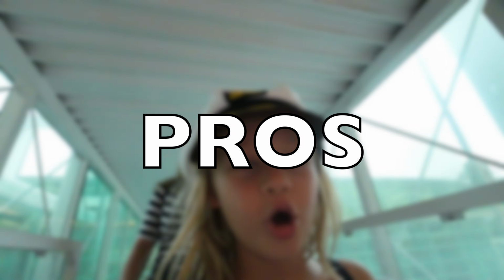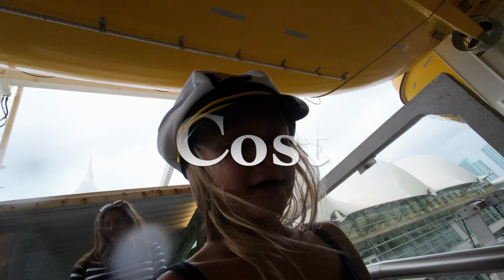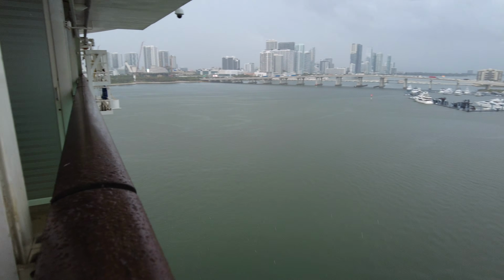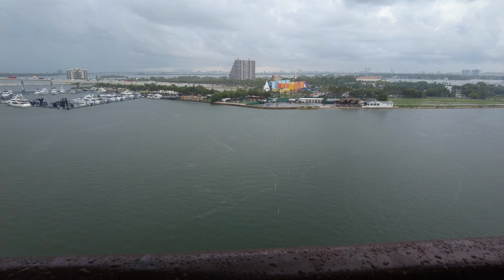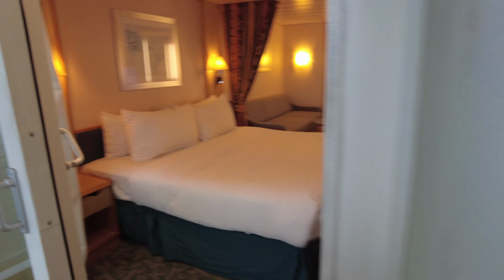Let's start with the pros. The first pro is going to be the cost. We have been on 2 Disney cruises in the past year, and the cost for this was incredible compared to Disney cruises. So we got it, I think, about 6 weeks before we sailed, and it was $1,736. That's right, for the 3 of us, 2 adults and a 6-year-old child.